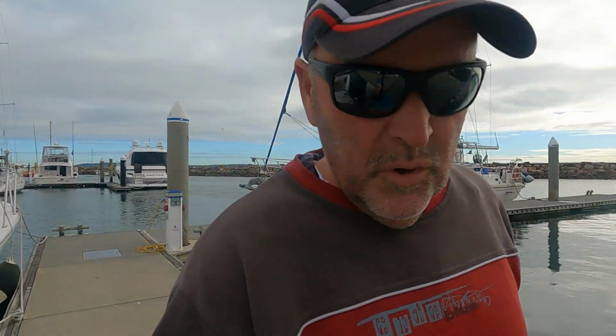Okay, well, it's a bit of a day today. We've had an issue with the rudder. It's developed a clunk in it. We put a diver down, had a look. There's some movement in the bottom joint, so we're not exactly sure what it was. The dive was a bit inconclusive. So what we're going to do, we're just going to lift her.